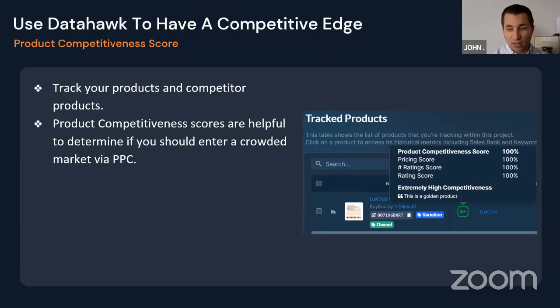Ads will not perform well if the product page has a flaw. Spending tons of your budget on ads with those product flaws will just be adding fuel to your unprofitable fire.